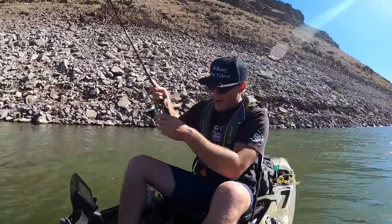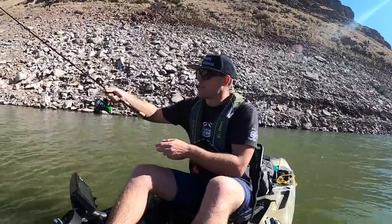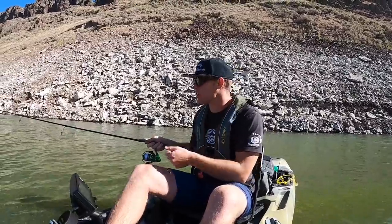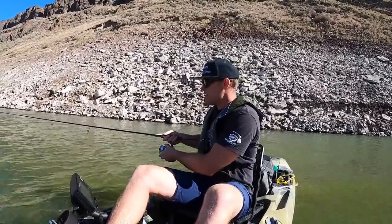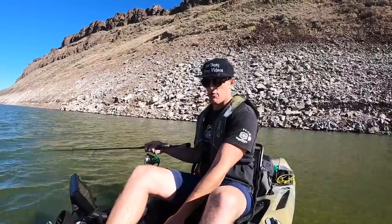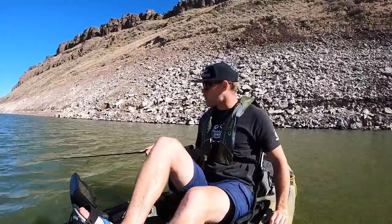All right. We're starting to figure out this pattern. Before, I was jigging it really hard, and the last couple of fish have just loaded on. I've just dropped it down and was just kind of drift fishing. So we're just gonna keep drifting. But I feel like we're starting to put it together now. Not getting too crazy with it. Before, I was really trying to work the jig hard.